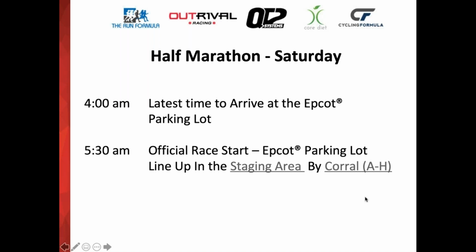Looking at the numbers for the half marathon, based on the bib numbers, there are about 16,000 people registered for the half marathon, and another group registered by participating in either Goofy or Dopey. So it's a big race. Definitely give yourself the time that you need to get through there, and don't feel rushed on race morning.